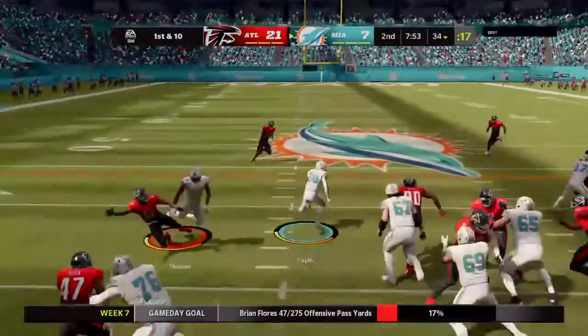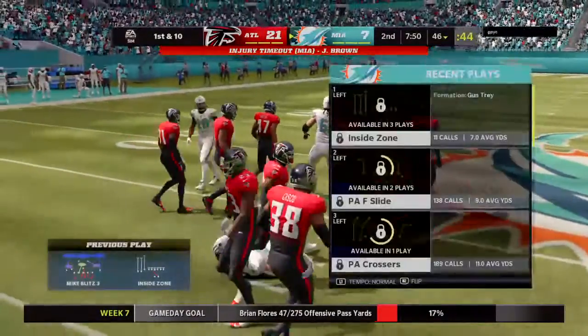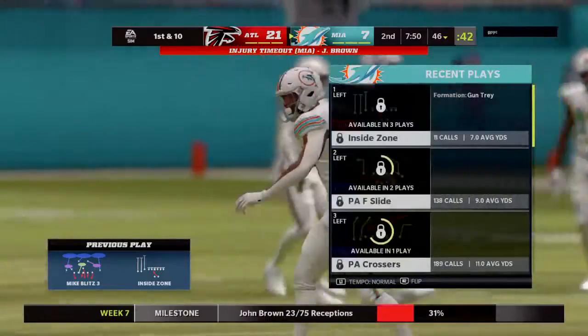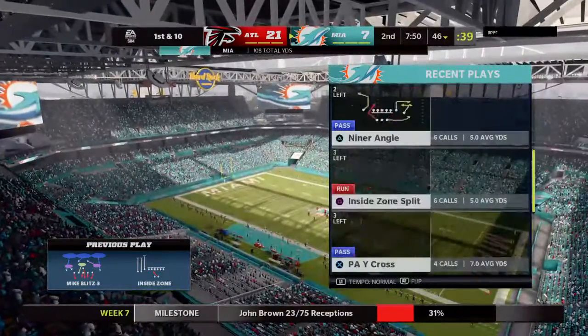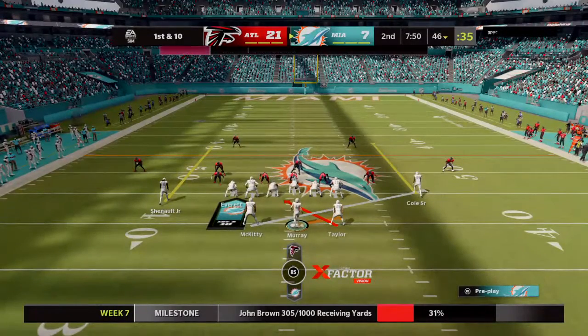From the gun, it's Taylor. Sheds him off at the 45. And able to get this one across the 45 before he's brought down. 48 yards rushing for him now on just 6 carries to this point. Couple of 1st downs to kick off the drive.